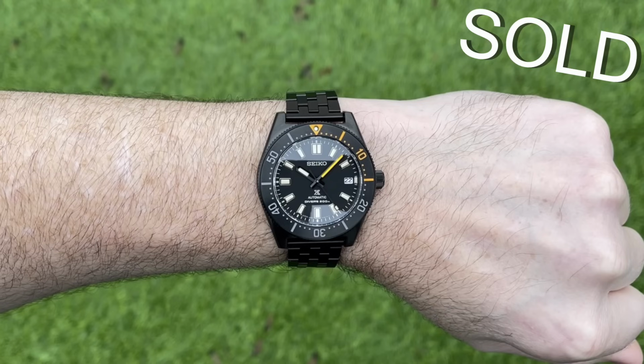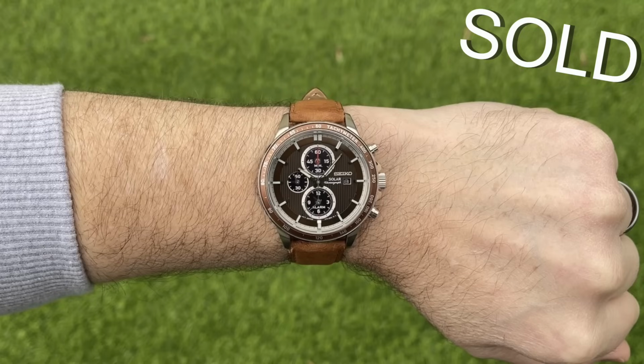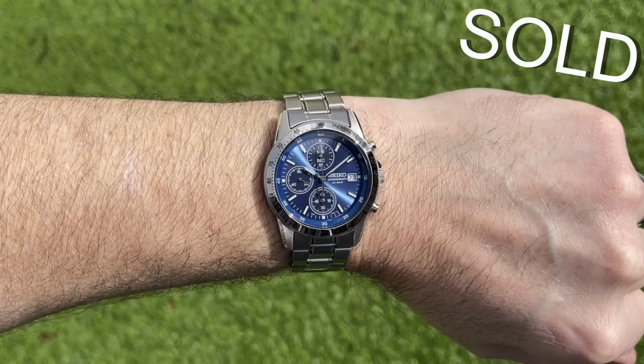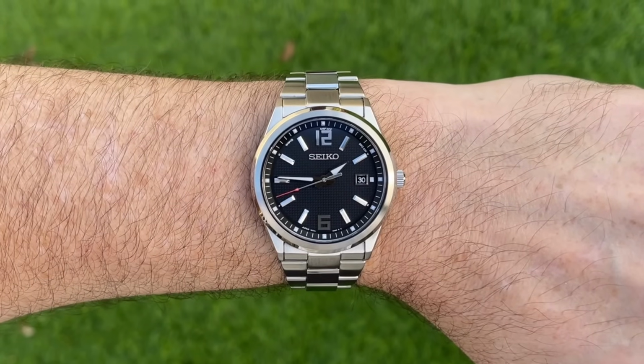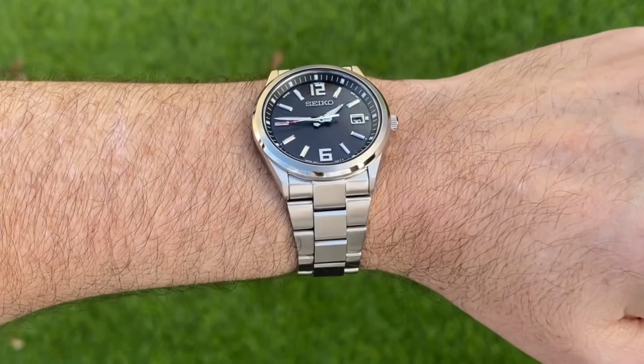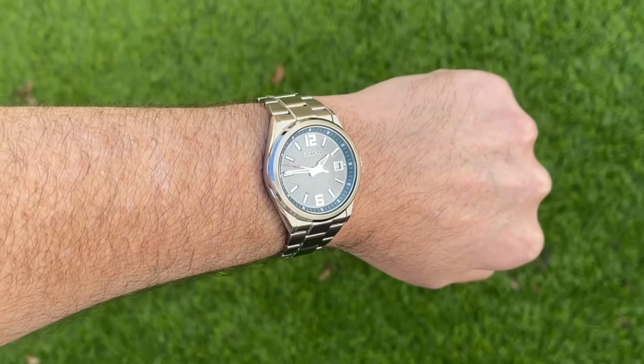And as I mentioned in the introduction, on the whole, no seller's remorse, but there is a couple of watches that I've sold that I'm actually considering rebuying. There's this watch that I imported from Japan. I love this watch. I don't know what it is about this watch that I love. Sometimes you just can't put your finger on it.